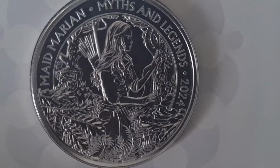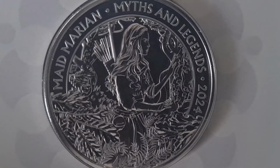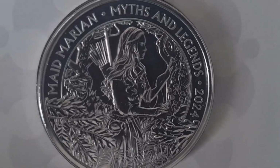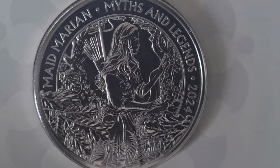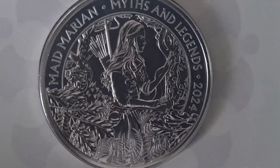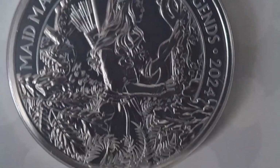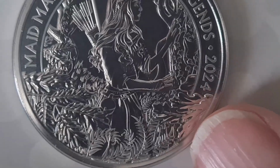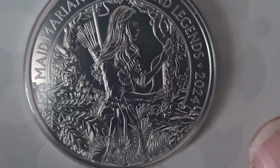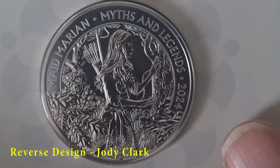Now this image shows Maid Marian with her bow and her arrows, surrounded by obviously the greenery of the forest. If you notice, you can see the initials in the bottom right hand corner there of the designer. Those initials being JC, and that's Jodie Clark.